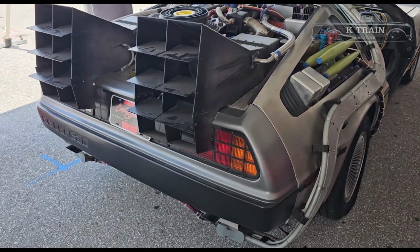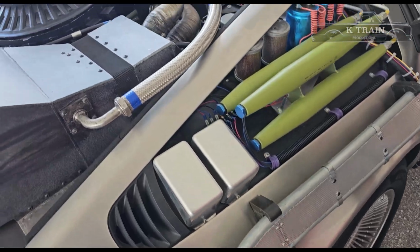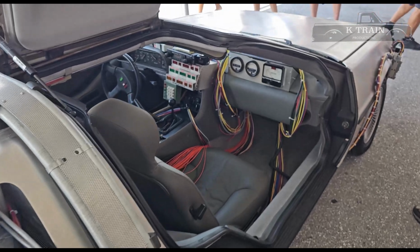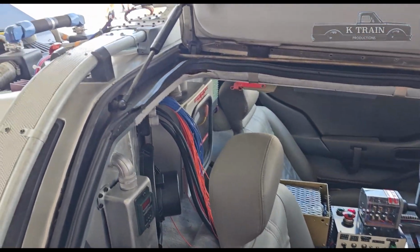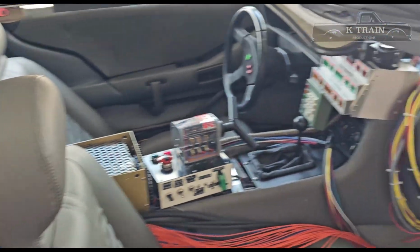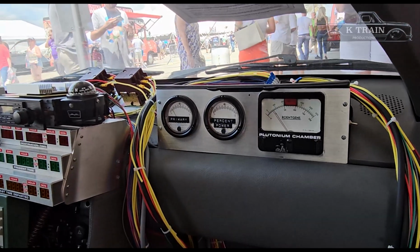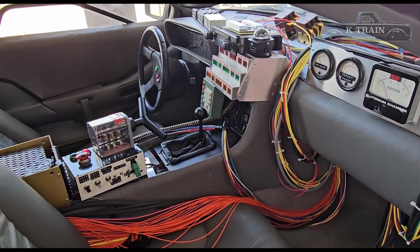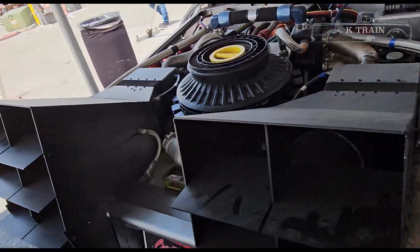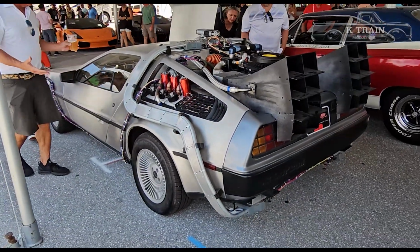It's pretty detailed. It's not exactly like it was in the movie, but it's pretty close. Look at all the detail in this project here. They make kits for this. Of course, it's open. There's your famous flux capacitor right there. And there's your dates. It tells you how much fuel you got left. As you turn it on, it's awesome, just like in the movie. Here at Barrett-Jackson, Back to the Future DeLorean.